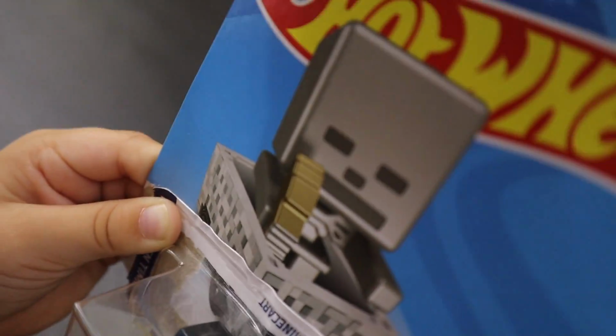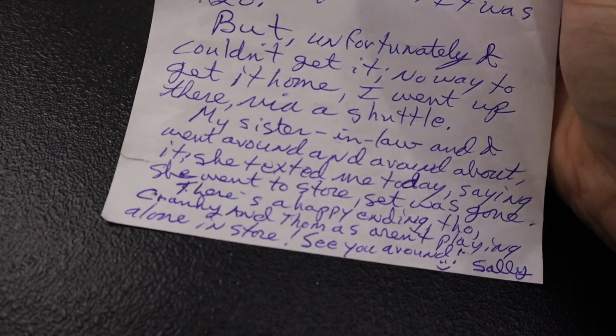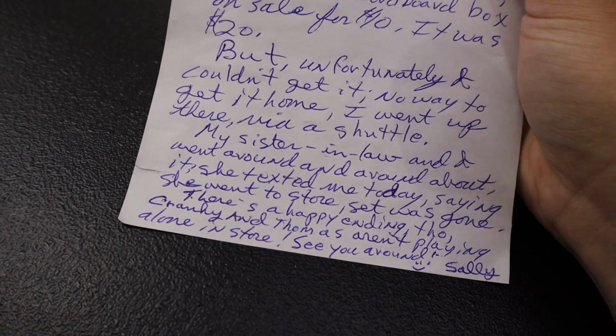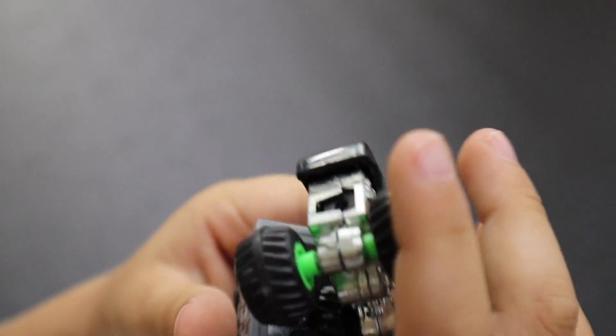Oh, wow. Did you guys see this new Minecraft monster truck collab? There is a happy ending, though. Cranky and Thomas aren't playing alone in the store. See you around, from Sally. I can put one monster truck in here and make them fall out. Well, that's a great idea.